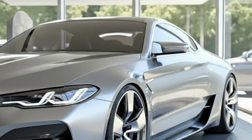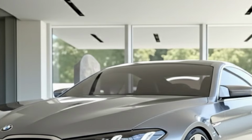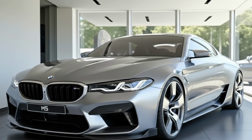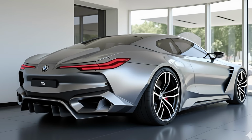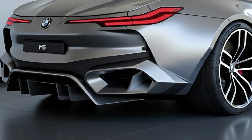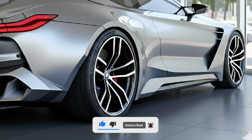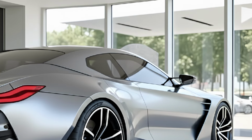And the best part? For all this power and sophistication, the M5 still maintains a sense of practicality. You've got decent trunk space, everyday usability, and surprisingly good fuel economy thanks to that hybrid system. Pricing starts around $120,000. Not cheap, but for what you're getting, it's a masterpiece of engineering. You're buying a car that can comfortably drive you to work on Monday and hit the racetrack on Saturday without missing a beat. So yeah, the 2026 BMW M5 has raised the bar once again.